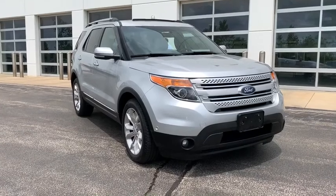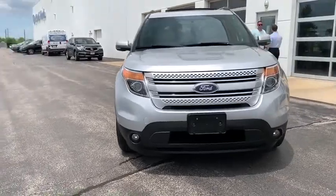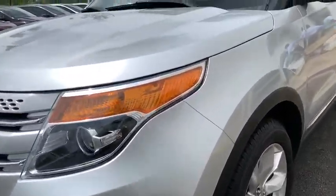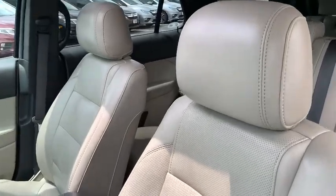Looking for the right vehicle? Check out the 2012 Ford Explorer. You've got a lot of capabilities to call on in a Ford Explorer. Don't underestimate your choices. This vehicle has less than 135,000 miles. Here are some of this vehicle's great options.